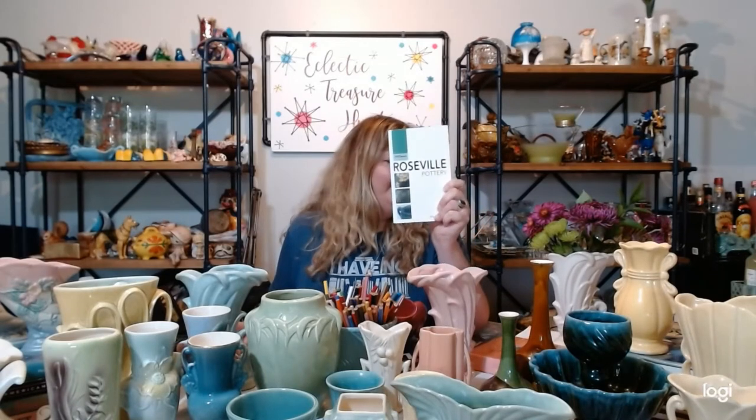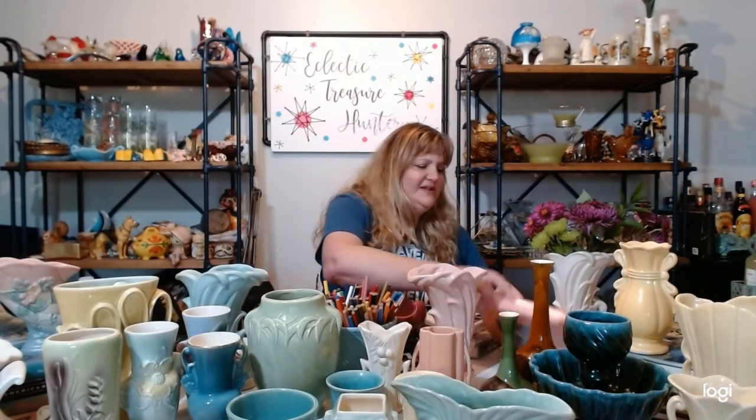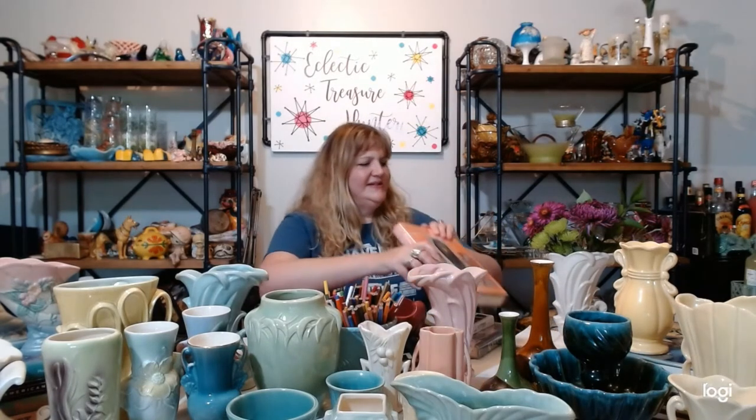Anyway, I picked this up because I do believe I have a Roseville piece, but I needed to get some reference material to kind of look it up. I don't like to spend a lot of money, so if I can find some stuff at the library, that's great. This is another one I just kind of picked up on a whim. It was another reference material book. I thought I'd flip through it real quick. Thought it might have some interesting stuff in there.